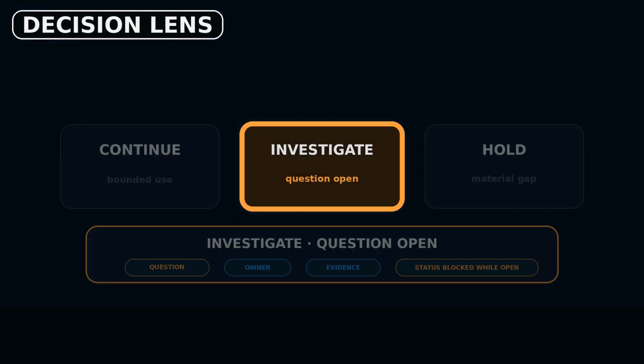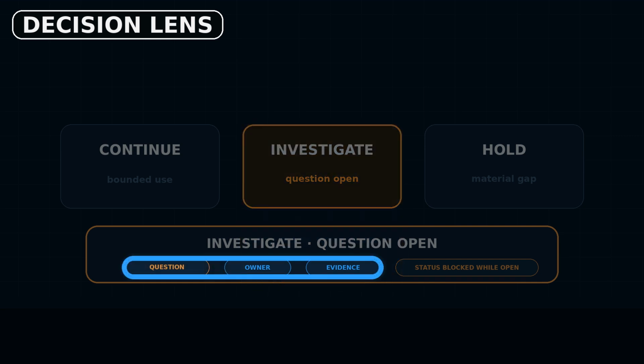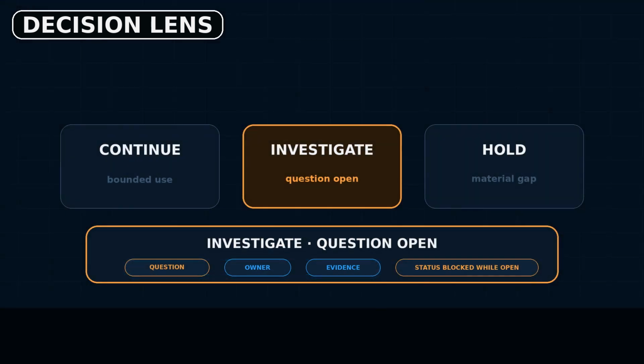Investigate when the output may still be useful, but a material question remains. That could be an unmapped identifier, an unexpected duplicate, a refresh that needs confirmation, or a judgment awaiting evidence. Name the question, its owner, and the evidence needed. Do not turn uncertainty into a reassuring status while the check is open.